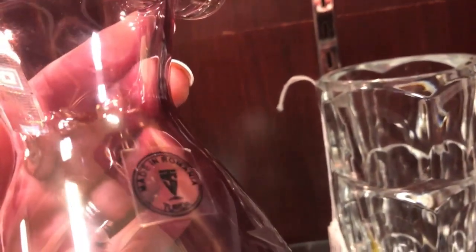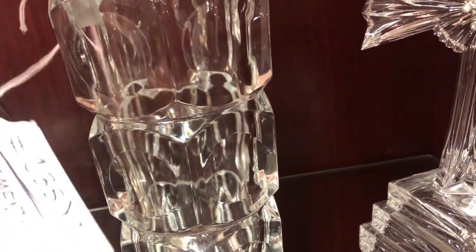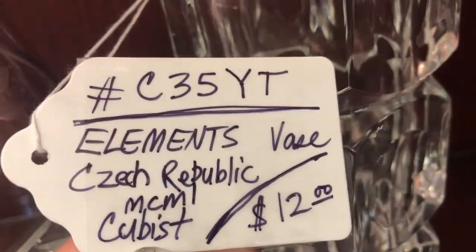And see, there's the... I don't know if you can read that, but there's the label on it. And then it's marked again on the bottom, Linux. This is, I can't remember now, Czech Republic, Elements. Real big.